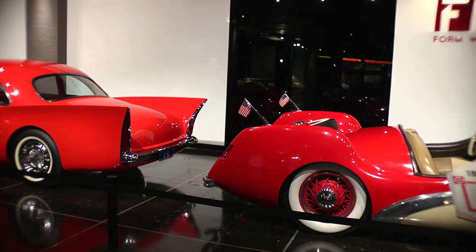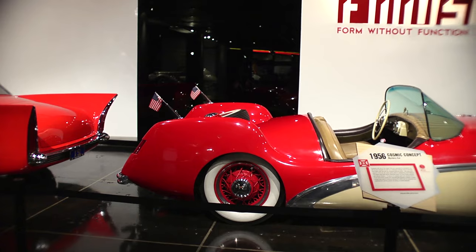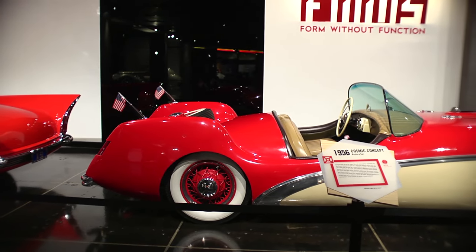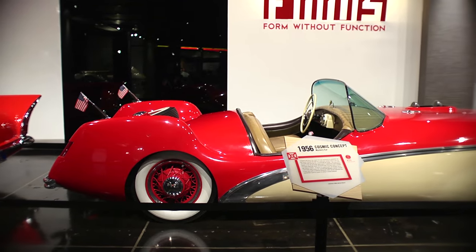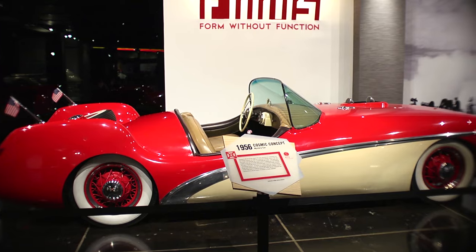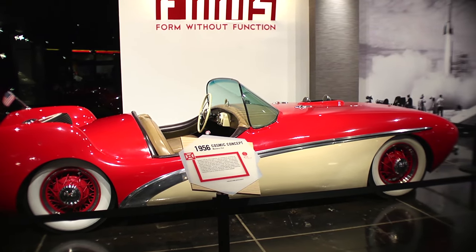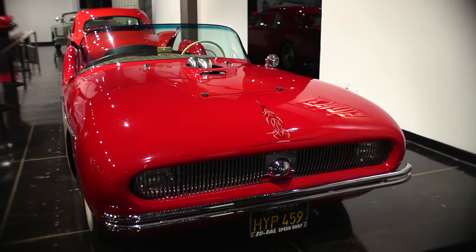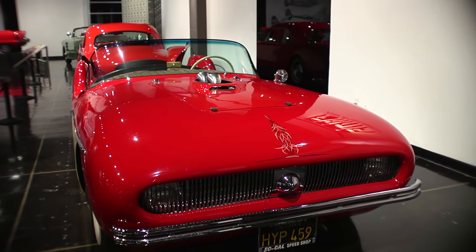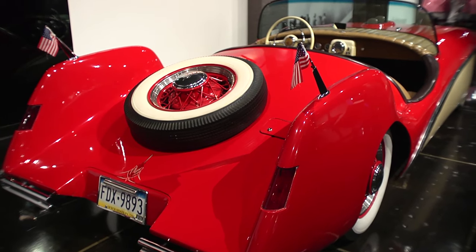The next car on display is a 1956 Cosmic Concept. And to be honest, nobody knows the real history behind this car. It was obviously built by somebody with a strong desire to make their cars look the utmost of fashion in the 50s, so it had really, really large fins in comparison to the rest of the body. We don't know who built it, we don't know why he or she built it, but we're thrilled that it survived.